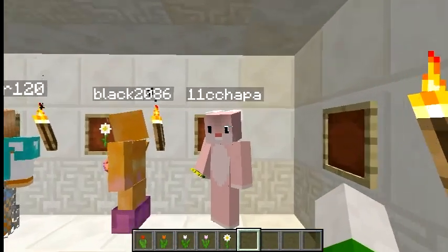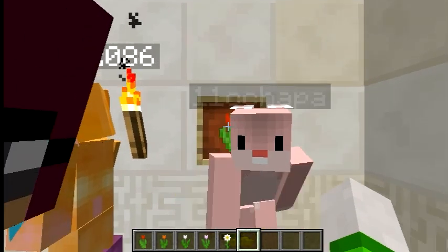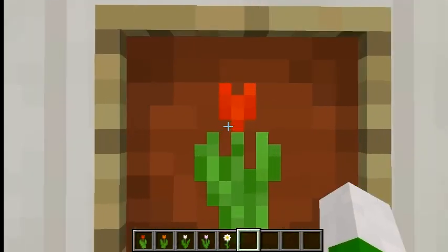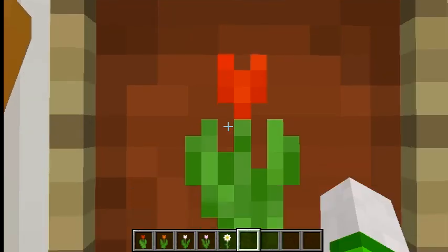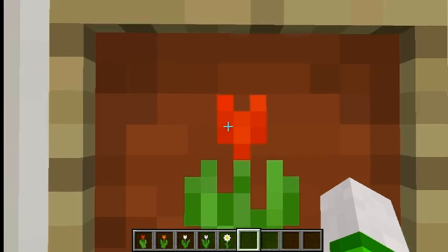And this last one, guys, is by, I believe, Serenity Ghost, or Serenity G. She drew a big pig for the Creation Corner. And she says, pigs are fabulous. I like pinkies, they're pretty cute. And I like the little piggy bank you got there that's all covered in glitter and paint and diamonds. I like that. Pigs are definitely awesome, and I can definitely appreciate them. So, thank you for sending it in, and thank you for showing us your favorite animal.